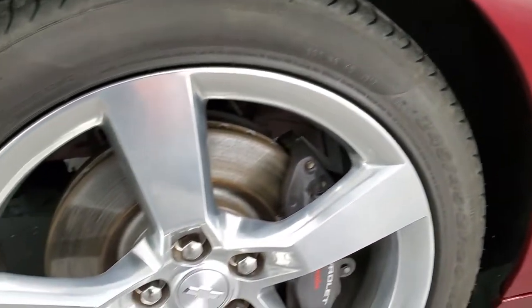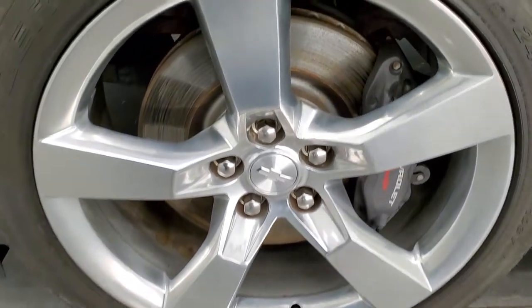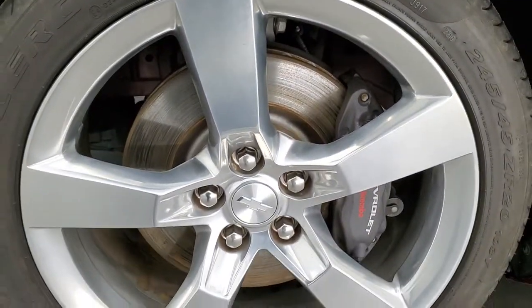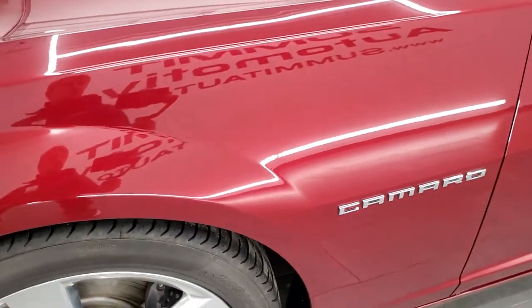Comes with the 20-inch polished aluminum rims, and it has Pirelli P Zero 245/45ZR20 tires on here. These tires have a lot of tread left, I'd say probably 80-90%. Has the Brembo brakes with the 2SS package.